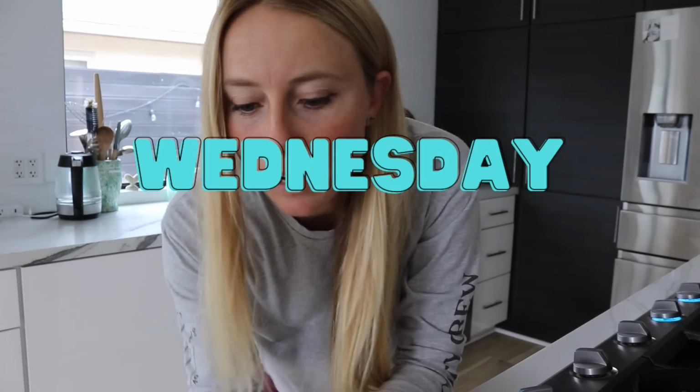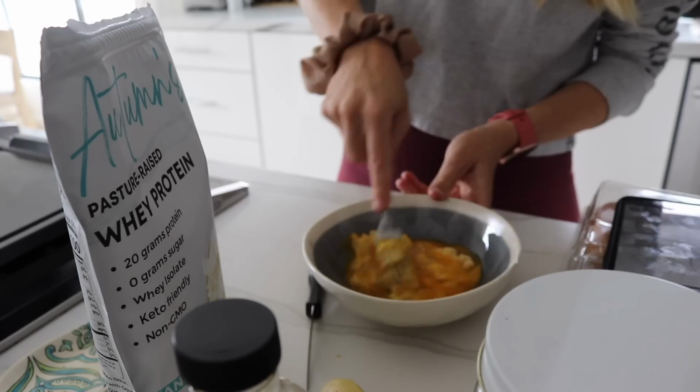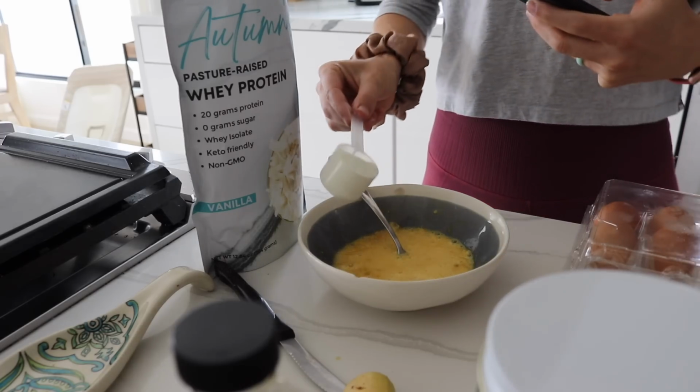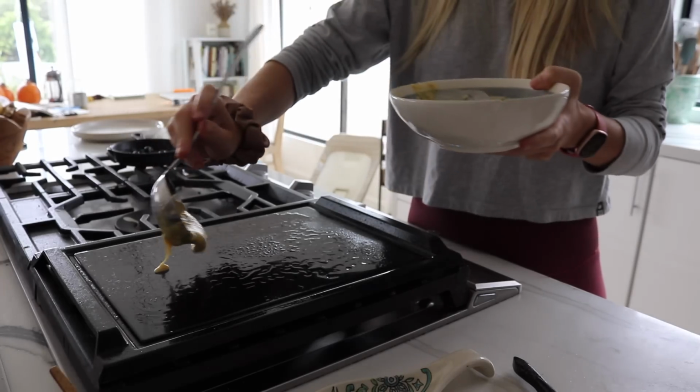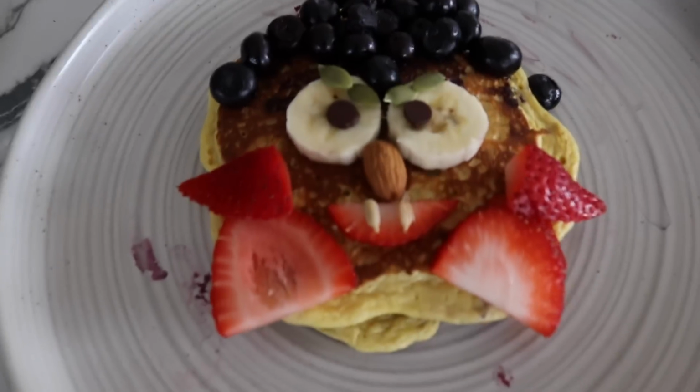Okay, so it's Wednesday morning. I'm about to break my fast and I came across this on Pinterest. It's like this cute little pancake that's made into Dracula, and it's just about Halloween. We're getting close to Halloween while I'm filming this, so thought I'd make my own version of this, a protein pancake version of it, probably film it as well, make a little Instagram reel and YouTube short for it. Look how cute.